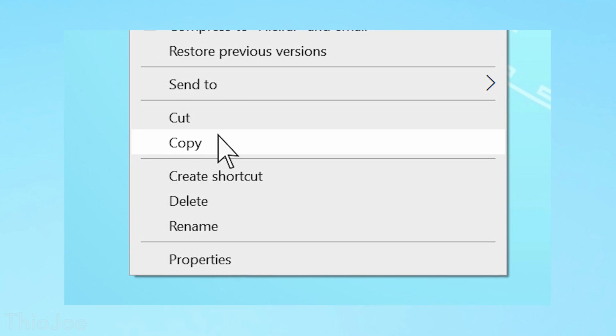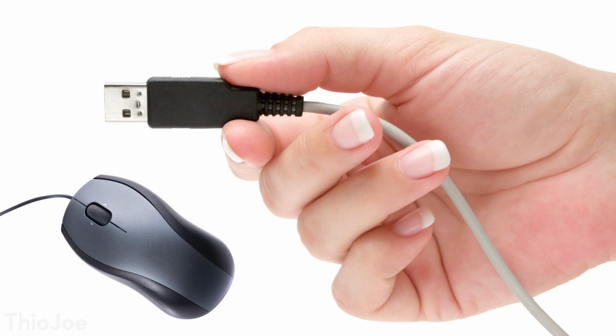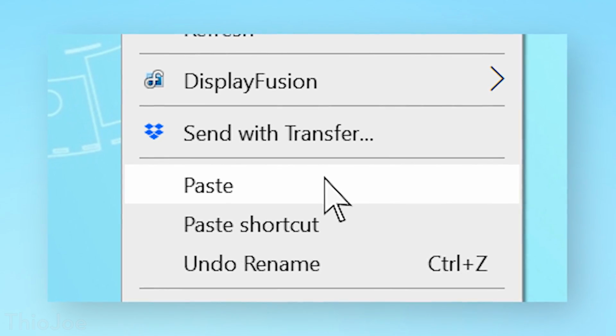Okay, life hack number two. Have you ever wanted to easily transfer a file from one computer to another? What you do is right-click on the file and hit copy, and then unplug the mouse. Then plug it into the computer you do want to copy it to, and then right-click it, hit paste, and it will paste the file from the mouse. Way easier than trying to email the file to yourself or find a thumb drive that you can never locate.